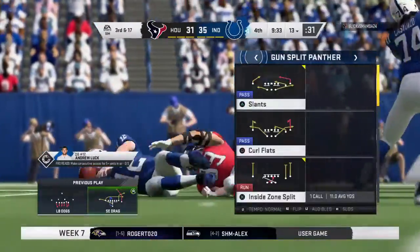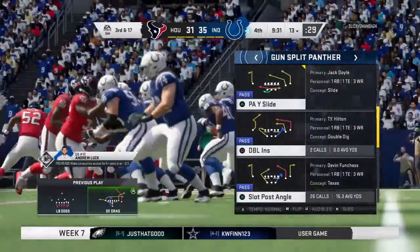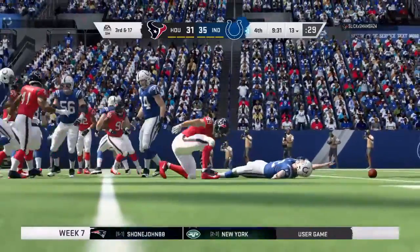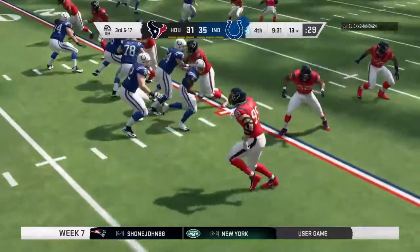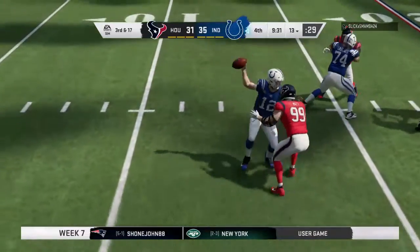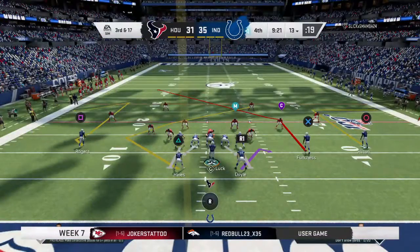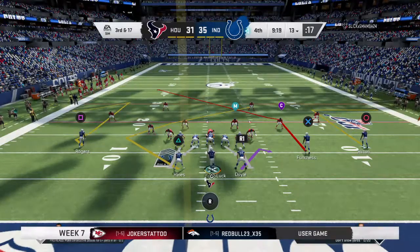Brandon, more often than not, you'd say they've had his number, and we can count them up so far. 1, 2, 3, 4 sacks given up. But guess what? He's still been able to make some plays, and right now they have a lead. Luck and the Colts looking for something big here after the sack. This is 3rd and long.